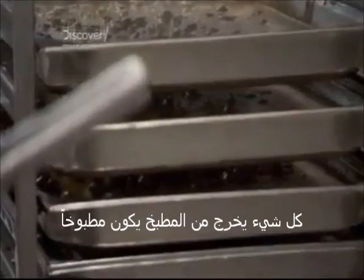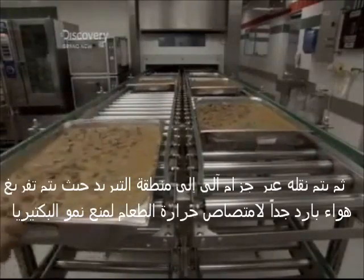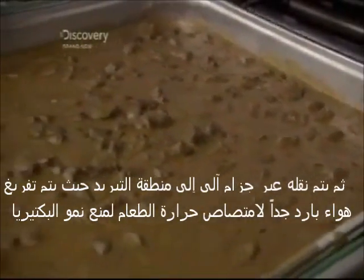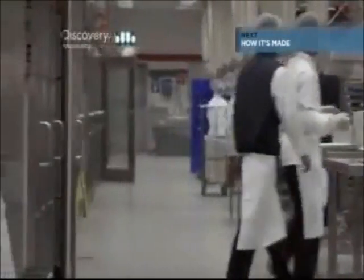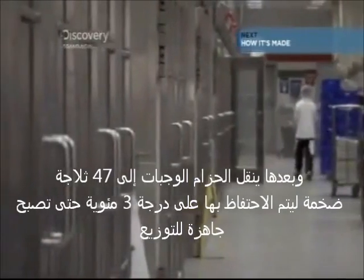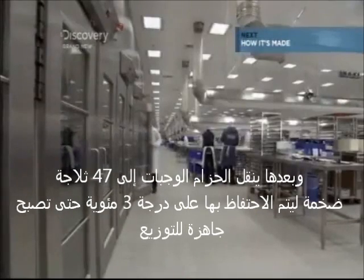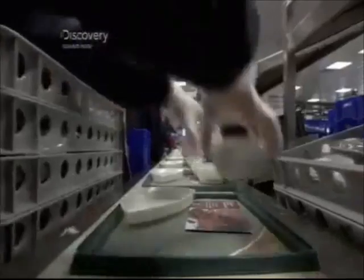Everything that comes out of the kitchens is cooked, then taken by rolling conveyors through blast chillers. They flood the dishes with super chilled air, which absorbs the heat left in the food, preventing bacterial growth. From the belts, the food moves onto a massive battery of 47 giant fridges, where it's kept at a safe temperature of 3 degrees Celsius until it's ready to be assembled.